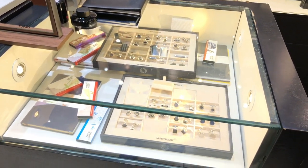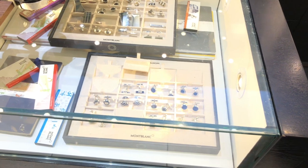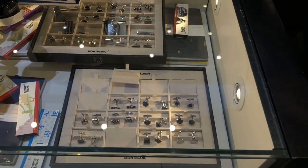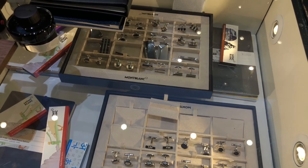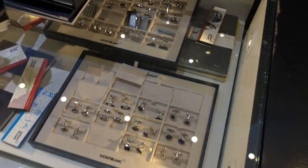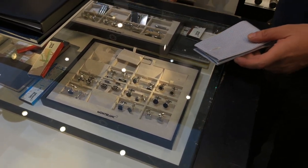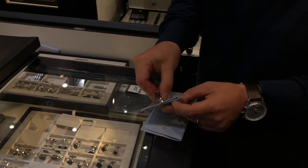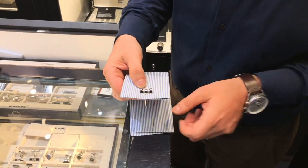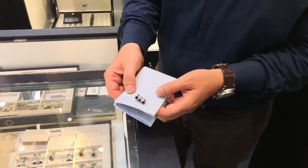Here we have some shirt accessories. We have some pieces of shirt with cufflinks from a wrist that I use to show how cufflinks match with your shirt. So you can try it like this. It's very easy to show, and it's amazing the impression that showing a good cufflink can make.